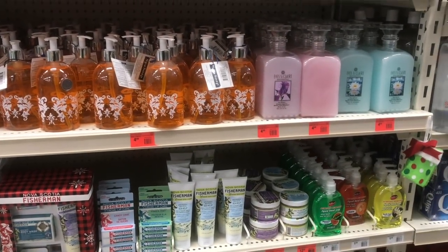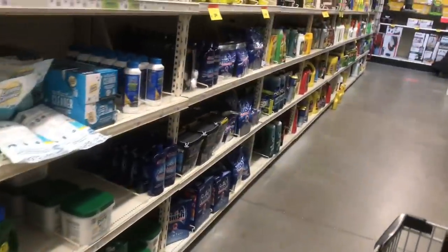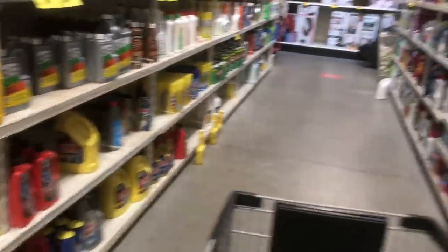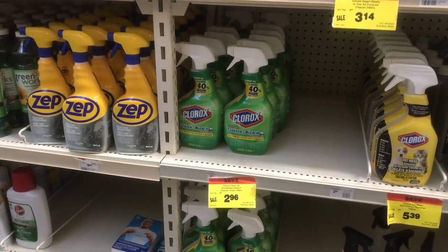Oh, I also wanted to take a look to see if they have Pine Sol in my rainforest too. Some of you had recommended checking Canadian Tire for it because I haven't been able to find it anywhere else. It's been absolutely crazy. So I'm going to take a quick peek here and see if they have my favorite Pine Sol. But otherwise, I think I'm done my shopping and probably will say a quick goodbye.